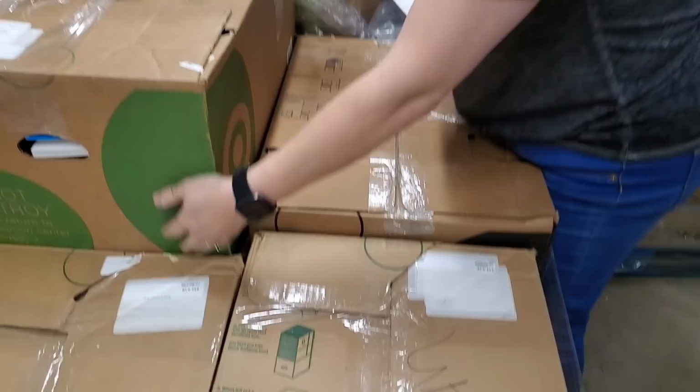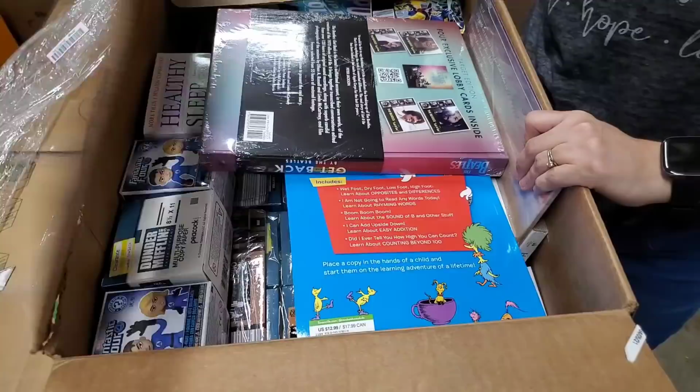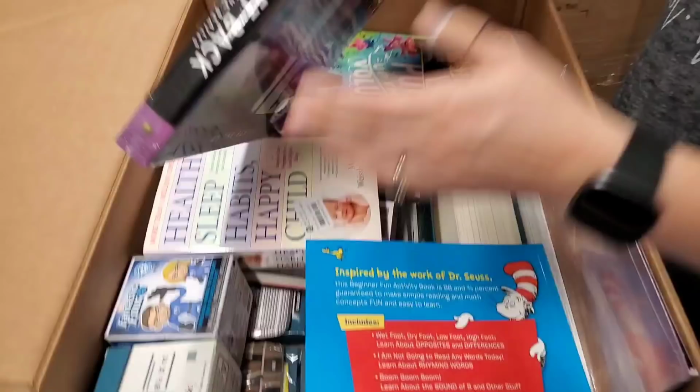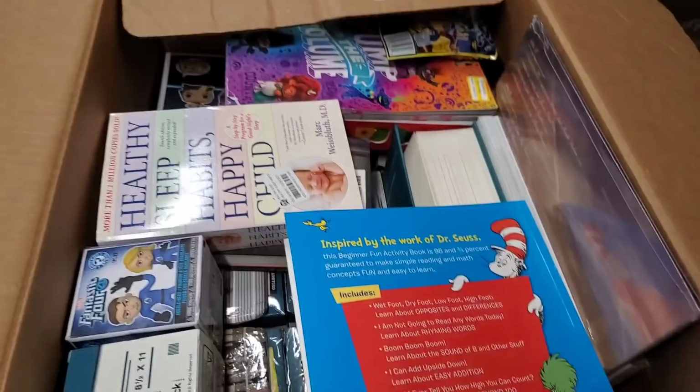Ooh, this one's really, really heavy. I'm thinking probably a lot of books. Could be. We need gold bars. Gold bars, gold bars, gold bars. Very important to have gold bars. What do we have here? So we've got the Beatles. That's cool. Get Back, four exclusive lobby cards inside. Sealed. Yeah, it is. Nice. Great, great condition.